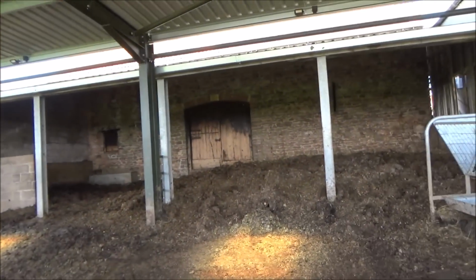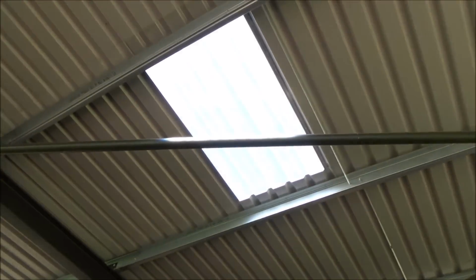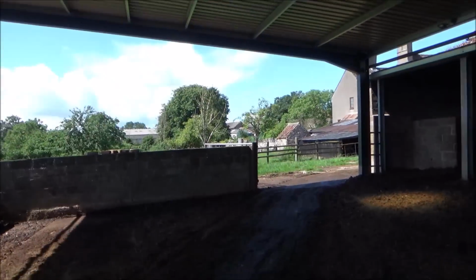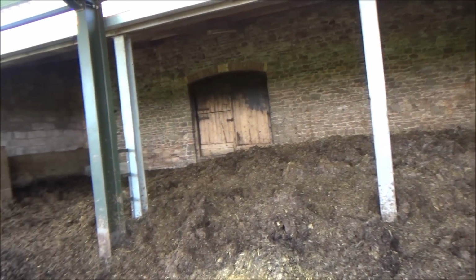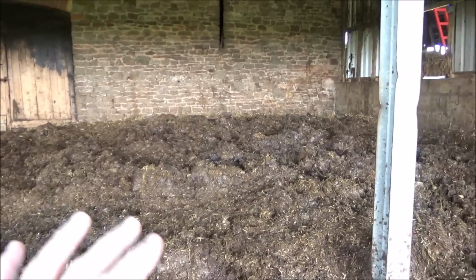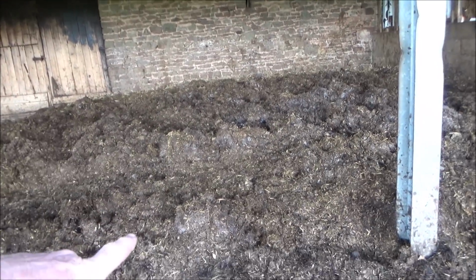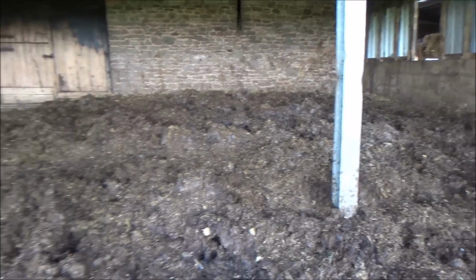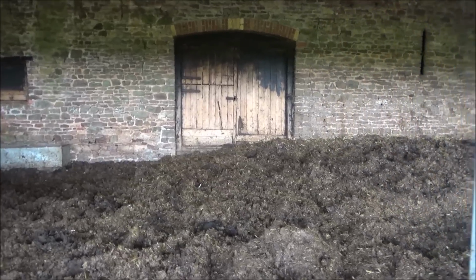So here we are now, look. I'm in our new shed, our new roof that we put over the yard. I've cleaned out all the rest of the sheds except this one. This is the one that got left because the other sheds I wanted to get cleaned up and out of the way. The cattle are still coming in here, but look how high it's got. That's probably the highest it's been as long as I can remember. Normally we expect it to get up roughly to the height of that.